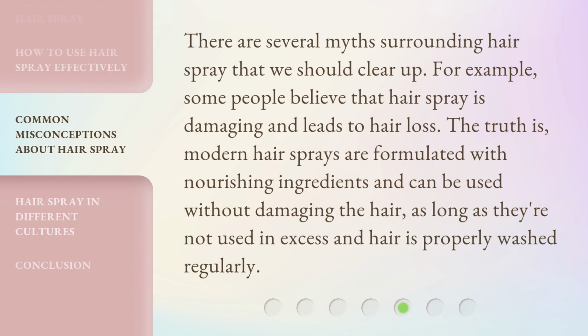There are several myths surrounding hairspray that we should clear up. For example, some people believe that hairspray is damaging and leads to hair loss. The truth is, modern hairsprays are formulated with nourishing ingredients and can be used without damaging the hair, as long as they're not used in excess and hair is properly washed regularly.